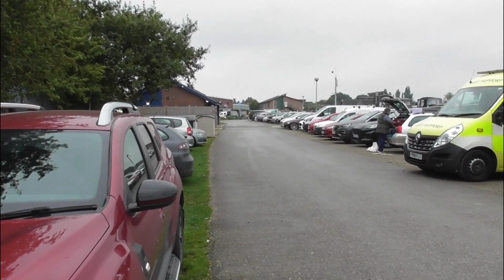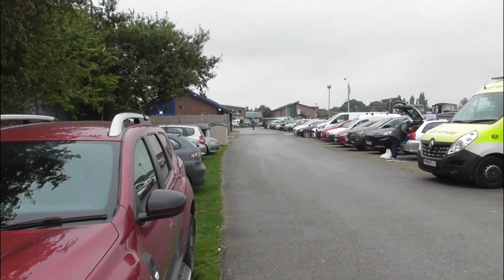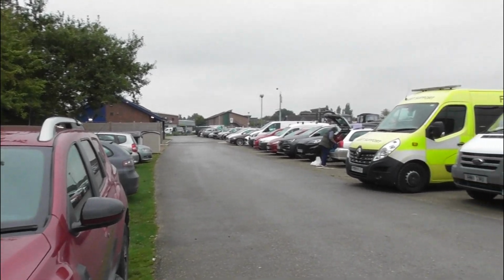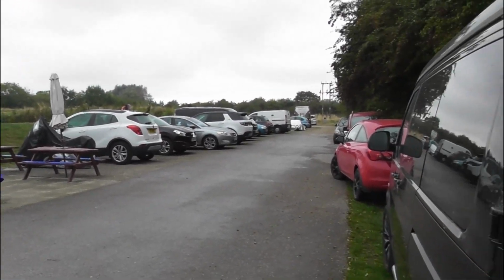And there's a ton of parking here at Trinity Marina. It's never been a problem to get a parking space. They're not allocated anyway. You just first come, first served. And you can get quite close to the pontoon.